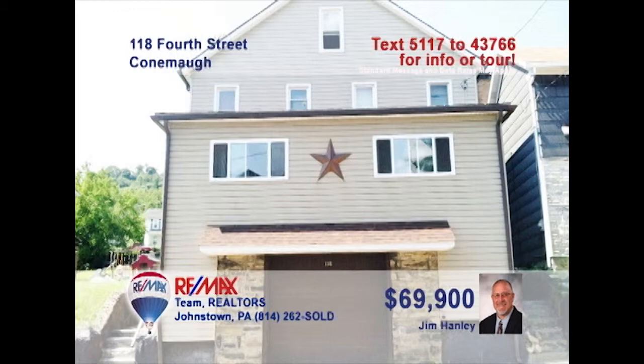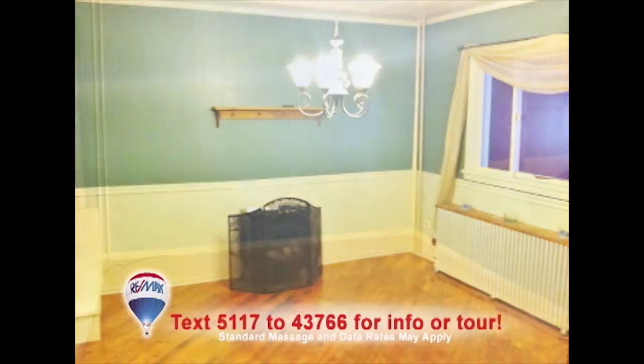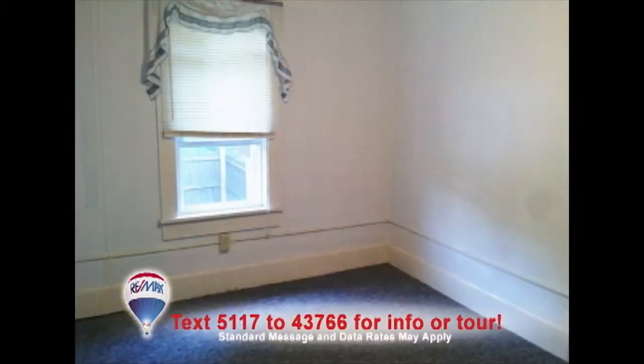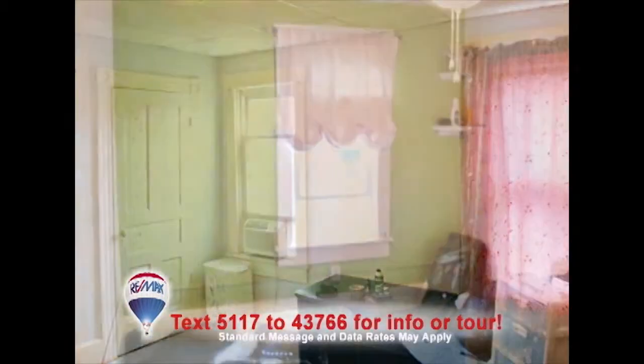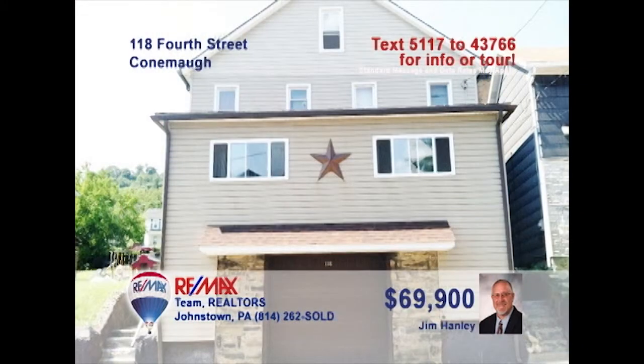Jim Hanley says you have to take a look at this East Conemaugh home. In addition to the eat-in kitchen, you'll find this beautiful dining room with hardwood floors and an open staircase. The open floor plan leads you into the living room with plush carpeting. Upstairs, you'll find four large carpeted bedrooms, as well as 1 3/4 bathrooms. Other great amenities include a walk-up attic, a sun porch, new windows, and paint. Contact Jim to see it all.